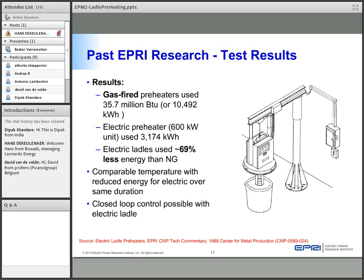And if you increase the energy a little bit more, you could reach the temperature even in a shorter period of time. So there is a big difference in the amount of energy used to reach the same temperature, the same outcome of the ladle. So this all proved that electric ladles work, a closed loop control is possible, and energy could be lowered with the electric ladle method, electric preheating.